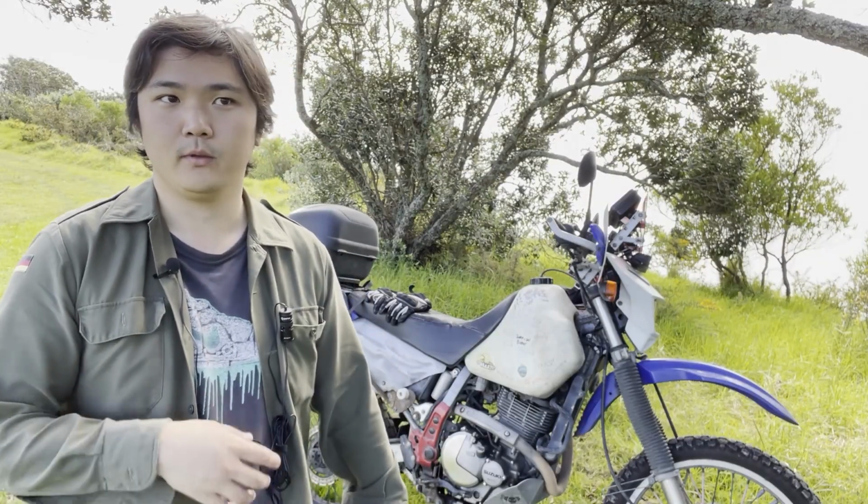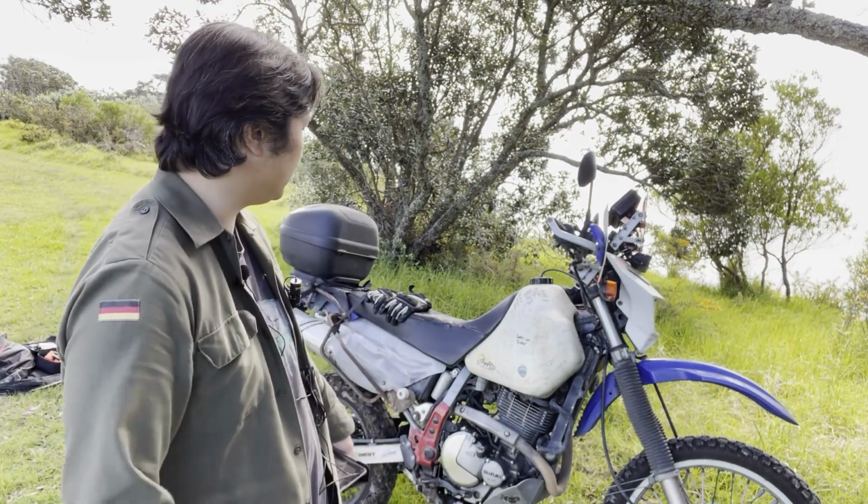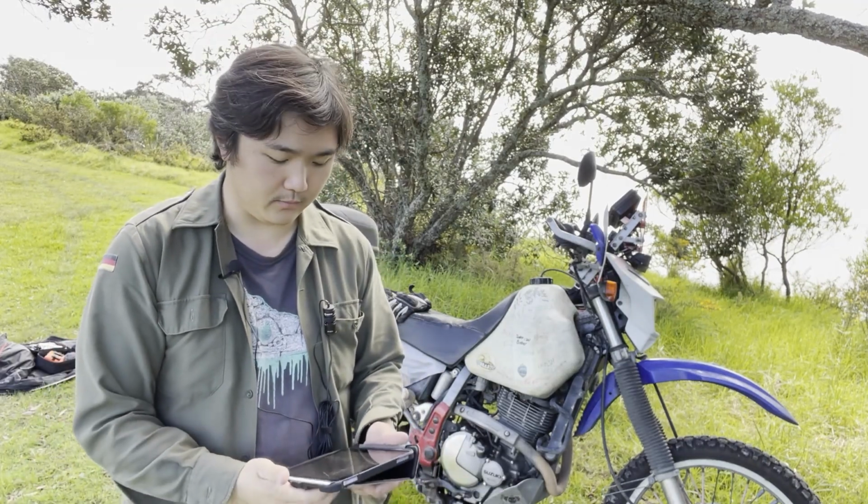You can also see that I've replaced some of the threading on here because I've used it so much that it was starting to rip. Nice thing about this seat in particular is that I've just got my hands on some bowstring and I just threaded it through, tied it off, just like how I would do leatherworking, saddlery stuff, and that's allowed me to keep that seat going for much longer.